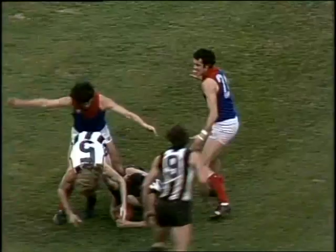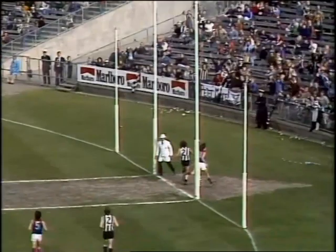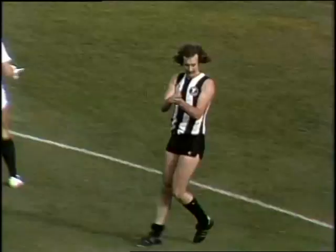Magro, Wearmouth. Magro, like a little ferret getting out of the ball. Thompson having a rest in the forward pocket. Campbell, Thompson, across to Anderson, and this will be his second goal. Well done, well done, well done, Anderson. Well, there was some great football there, and what a wonderful season we've had.